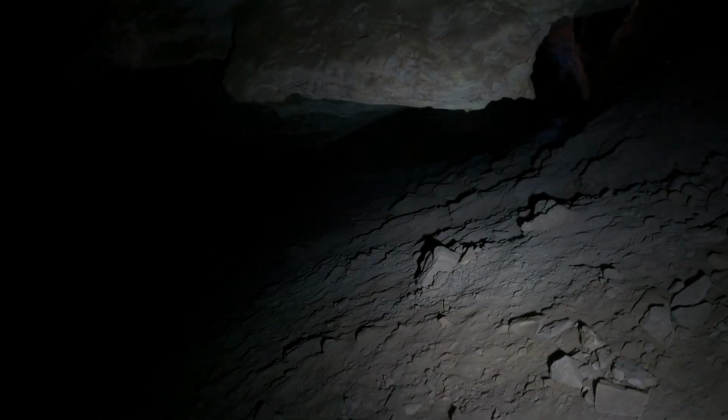I suppose that's plausible. But the thing is, we're not at the bottom of a canyon. The entrance is up on the side of a hill. So I'm wondering if this rock is from a long, long time ago. Like when the cave formed and the whole cave was at a different angle. I couldn't tell you if that's plausible or not. A lot of broken off formations up there. Still no sign of the sign-in sheet though. It's kind of unfortunate.